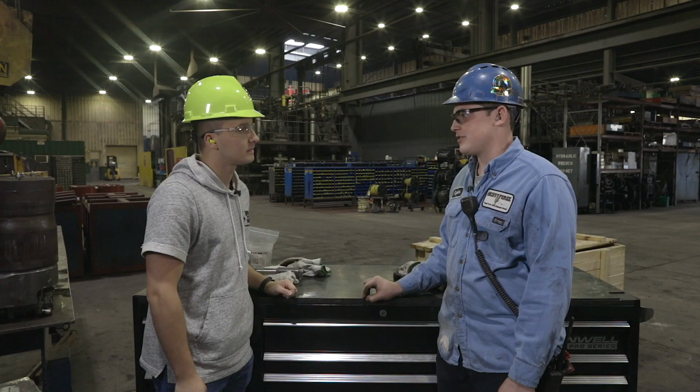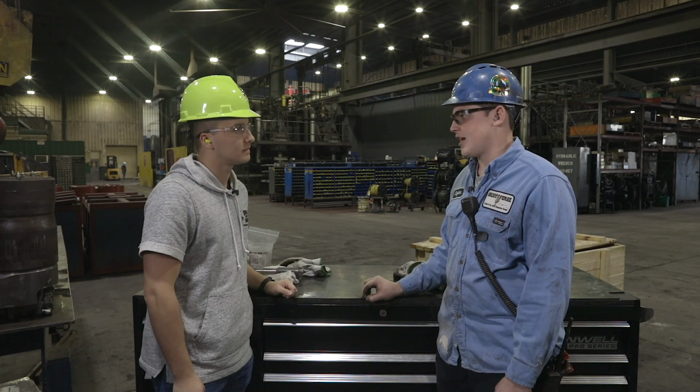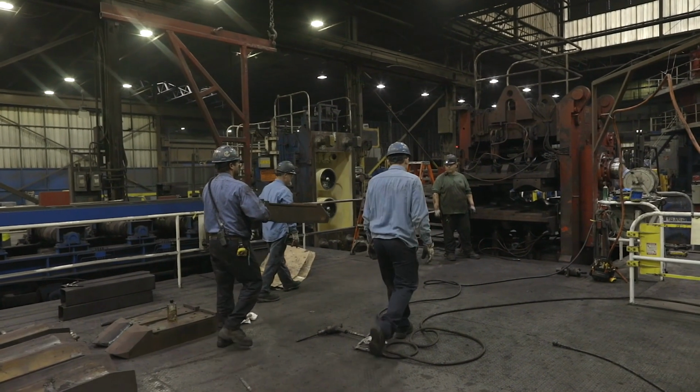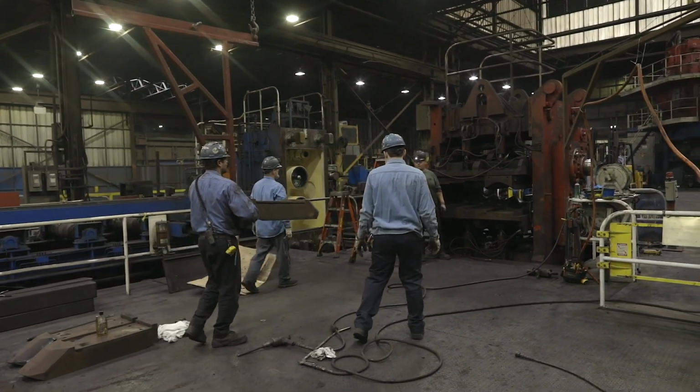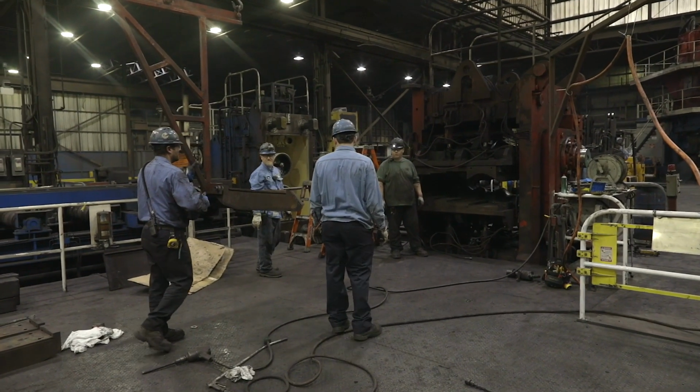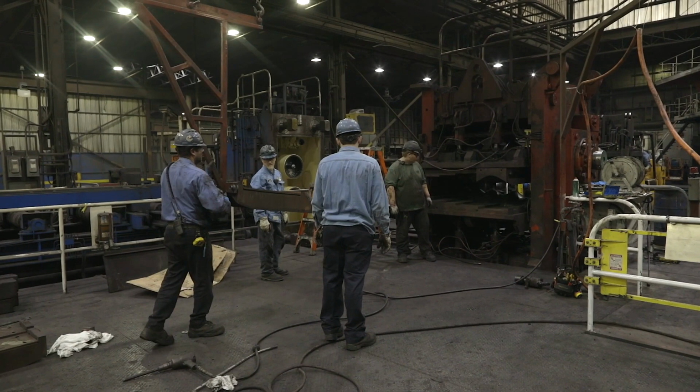How long is your apprenticeship program? The apprenticeship program is about 4 years, so they're paying for all my schooling, and I get time to go to school. I get paid while I'm in school, and then I'm getting trained here every single day. So, you were in high school, you did your internship, now you're working on your apprenticeship. What's the next step for you?